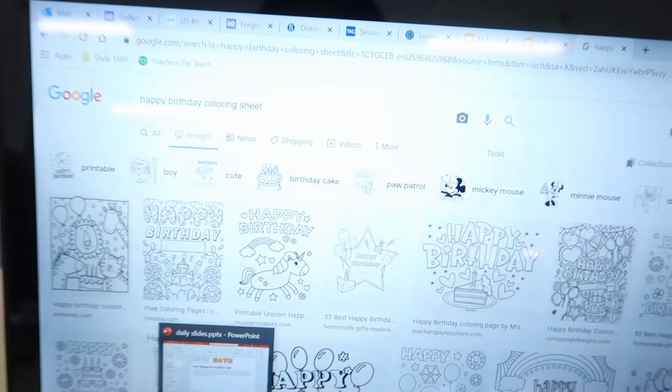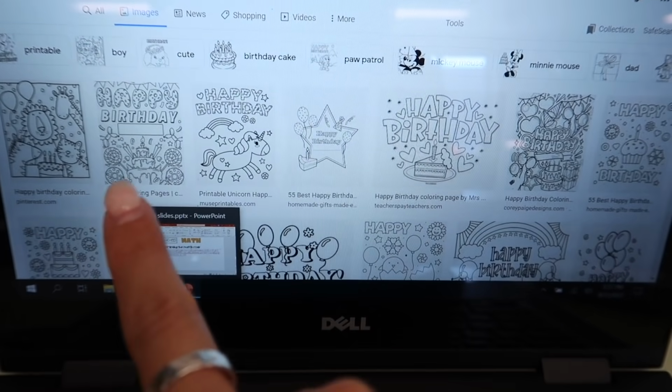I make it really simple, guys. Literally, I'm just on Google. I typed in happy birthday coloring sheet, and I'm just going to pick one and print it off. In the morning when that student comes in, they'll have little knickknacks ready on their table. It'll be a nice little surprise without doing anything too crazy.